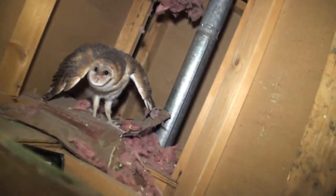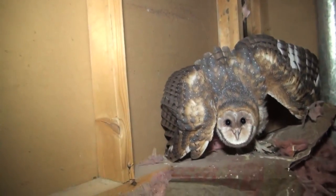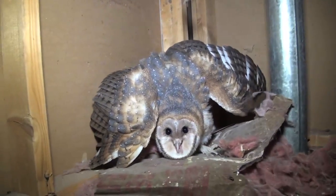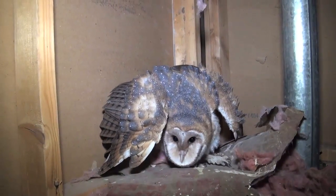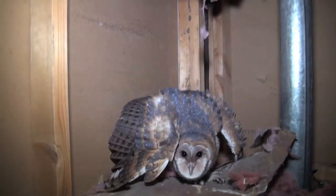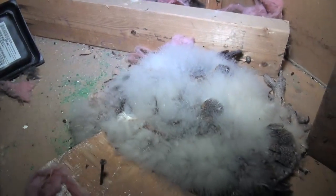Hi, there you are. Hello, gorgeous. Oh my gosh, you are so beautiful. You are turning into an amazing looking creature. Oh my goodness. How they looking? Flippin' gorgeous. We have a failed growth, unfortunately. Here's one of the babies that did die or didn't make it.